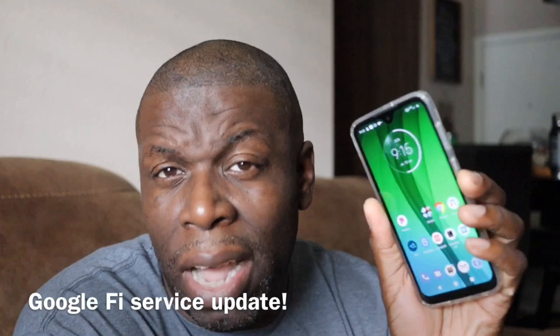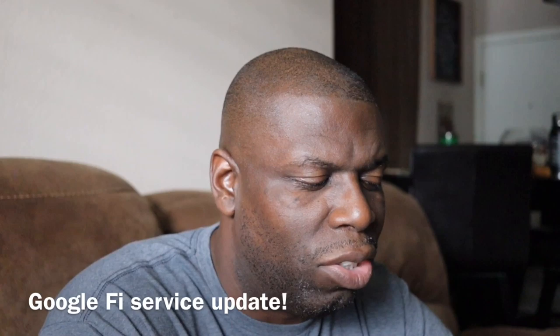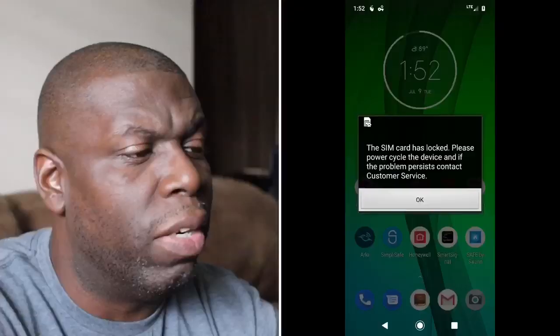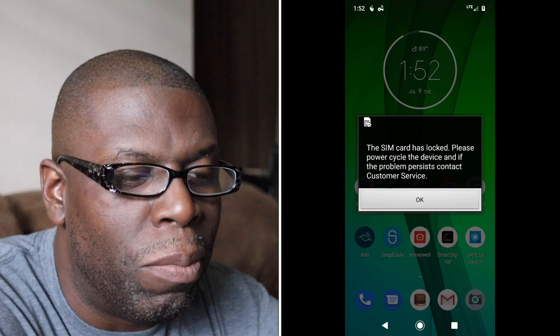Now, the reason I'm talking about Project Fi is because somewhere along the path of the trip, the phone started giving me this crazy error message, letting me know that something was wrong with my service, and I needed to contact customer service. And so here's the exact message right here. It says, the SIM card has been locked. Please power cycle your device. And if the problem persists, contact customer service.